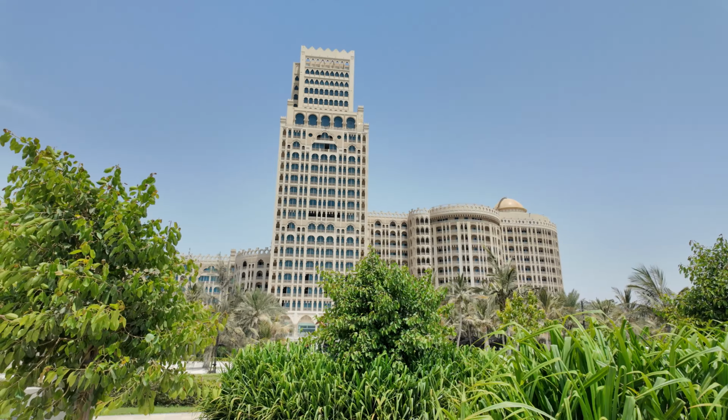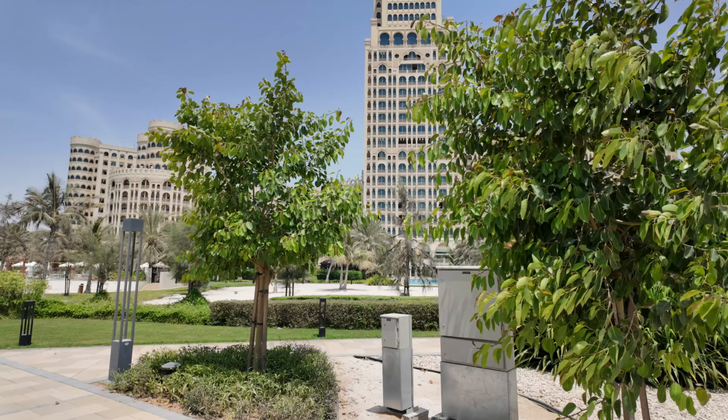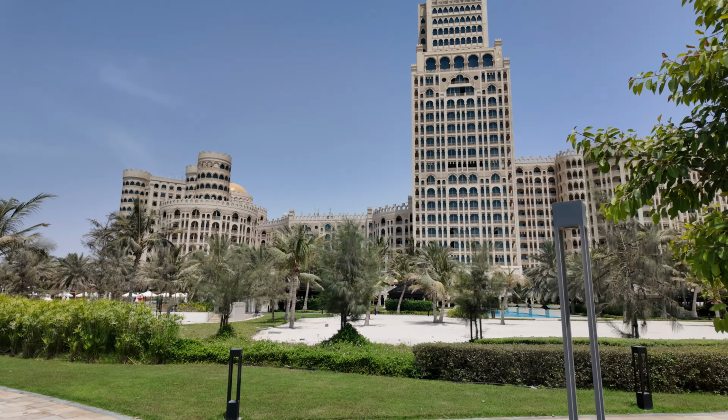And here's a really nice shot of the hotel. Yeah, so this is on the beach side. Really pretty magnificent. I don't know if the camera can really pick that up very well, but yeah, it's really beautiful. Okay, so back to my narrative.